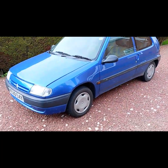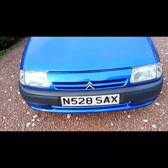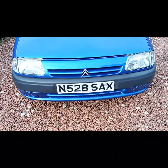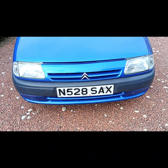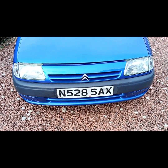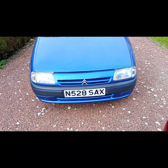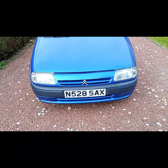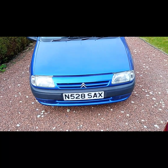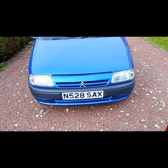Right, here's the little Saxo. Best colour. You can see the reg number 528 SAX. This one came from Scotland to the dealer in Scotland. All the Citroen dealers could have a new Saxo. A lot were picked up at the NEC and driven back to the dealer. I bought one back to the one in Boston.